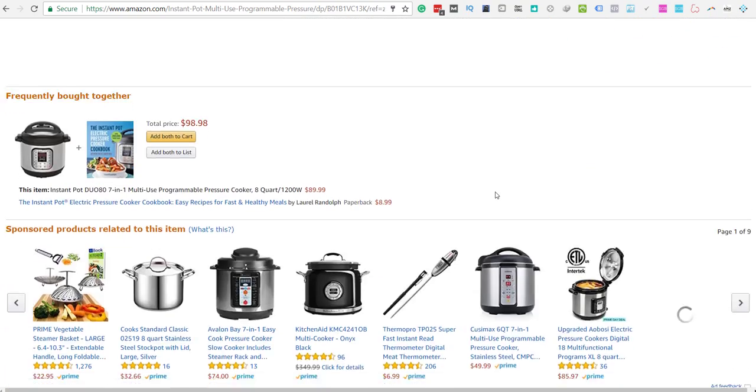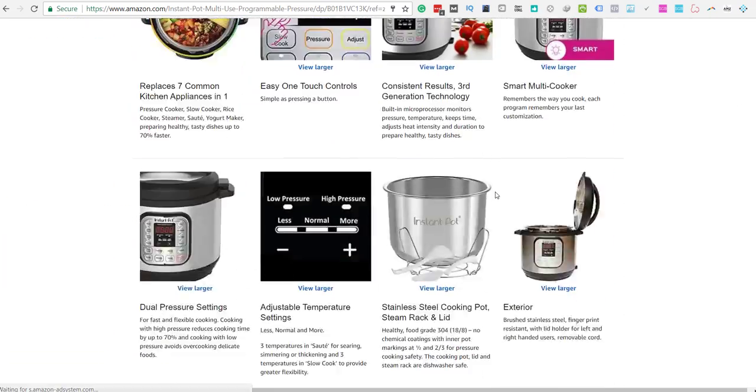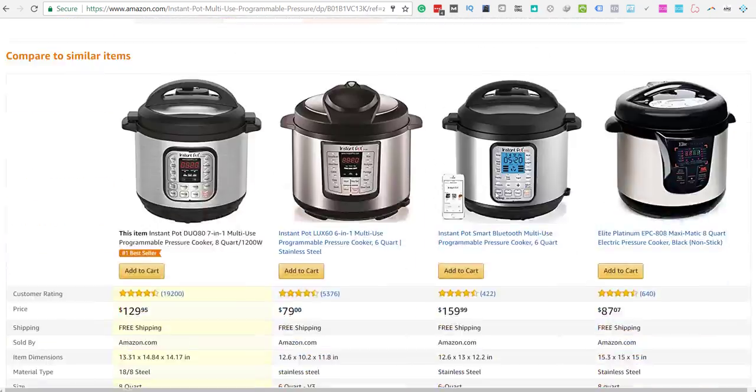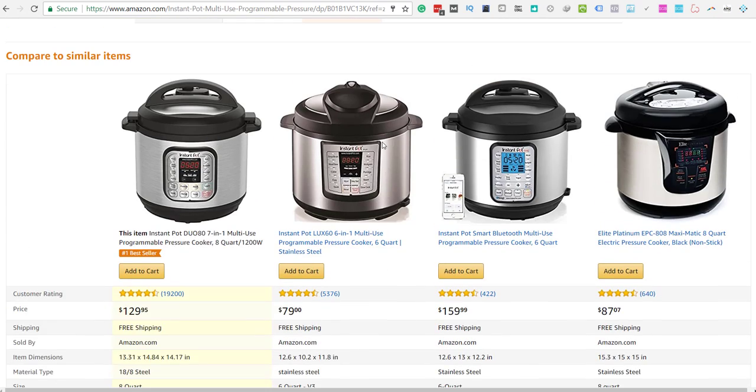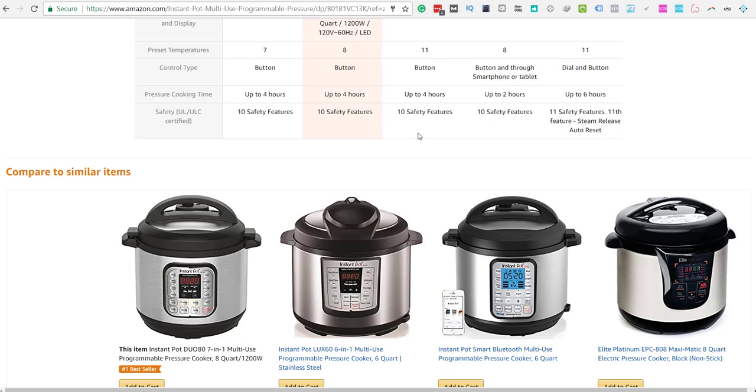I'm going to scroll down and find its BSR ranking, which is displayed on each and every single product. Here we can see it is the number 1 best-selling ranking in kitchen and dining. So why are we looking for a BSR under 1500? Let me explain BSR first and then answer that question.